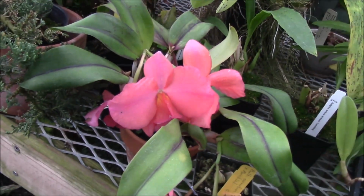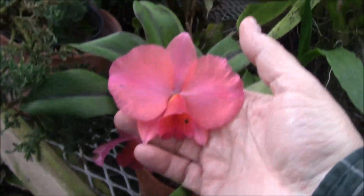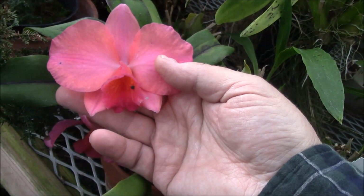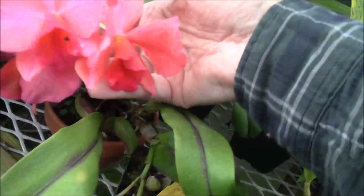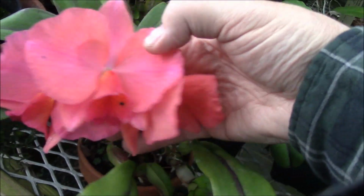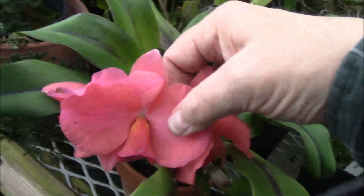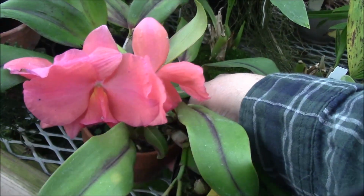Going down here, we have got, this is an incredible flower. If you let me take this back here. If you look, the plant is maybe about 8 inches tall, and the flower is over 4 inches across, and it puts out up to 3 flowers on a spike. It has got one bad habit in that it's kind of droopy, but that's what happens sometimes with coccinea hybrids, and this has got a lot of coccinea in it.